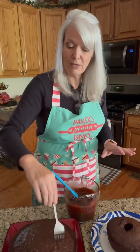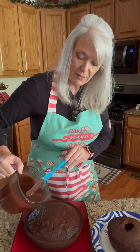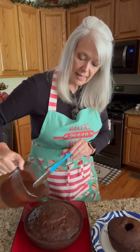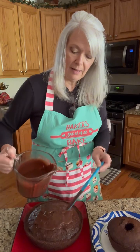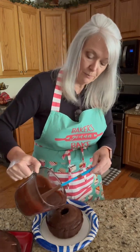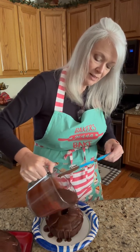I'm not poking deep into it, but I'm gonna just drizzle. I'm gonna drizzle some of this on the top and just let it coat this cake. I'm gonna let it drizzle down some. And then I'm also going to do the same thing to the little bundt cake. I'm just going to drizzle it all the way around, covering the whole cake with some chocolate ganache.